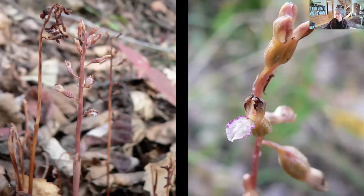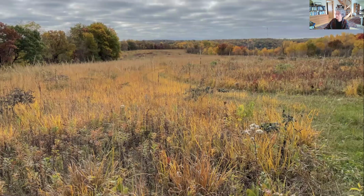This is another odd little orchid that blooms very late, autumn coral root. It's parasitic, which is why it's pink and not green. The flowers are tiny and they only seem to open for a very short time. And there's a fall planted prairie.